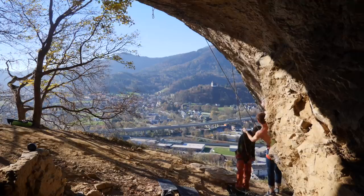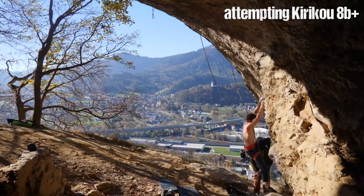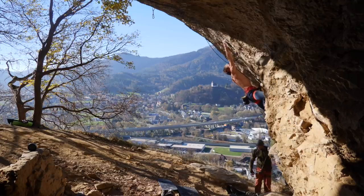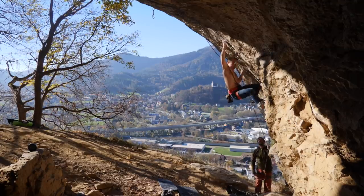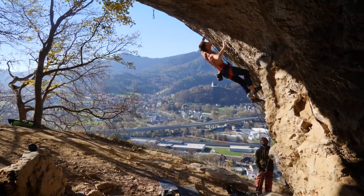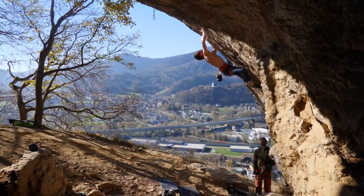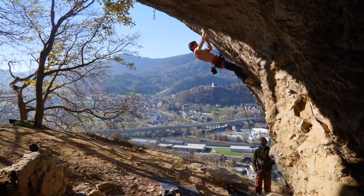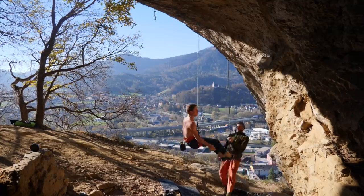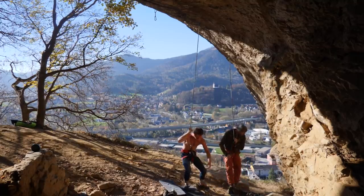The route is called Kirikou, and once you get this dyno done, it's a couple more pretty hard moves to a huge big hole in this wall, and from there it's basically done. So this is one of these routes where if you climb it, it doesn't take you longer than 30 seconds or so, because everything goes so fast. I really like these characteristics when it comes to bouldery routes. But anyway, Thorsten is trying one of these more technical vertical climbs, slightly overhanging, looks pretty nice as well.